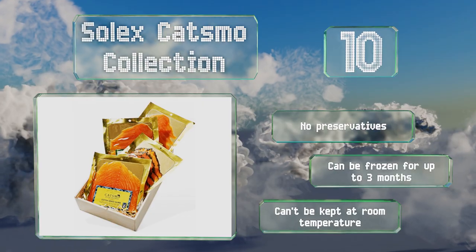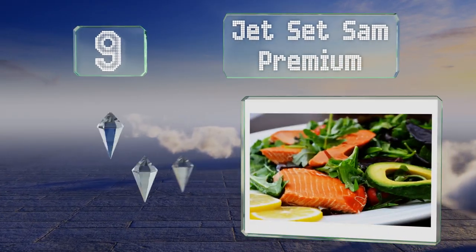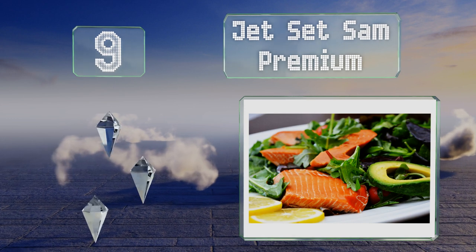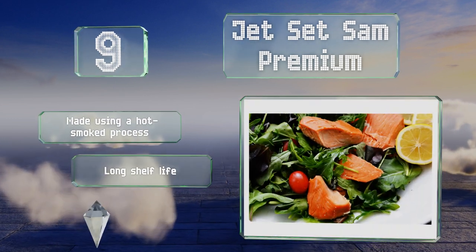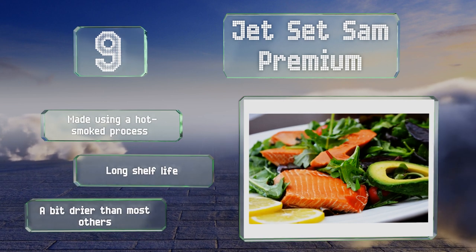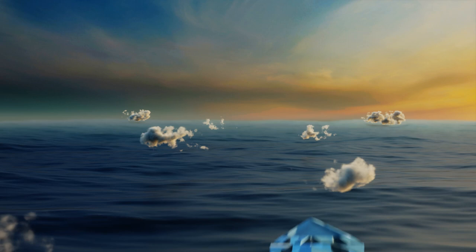At number 9, whether you decide to gently warm it or simply toss it with a green salad, Jet Set Sam Premium will deliver juicy, salty, and delicious umami flavors to any dish. At roughly $3 per ounce, it's not terribly pricey, and its mild cure brings out plenty of complex notes. It's made using a hot smoked process and boasts a long shelf life, but it is a bit drier than most others. Coming in at number 8 on our list.